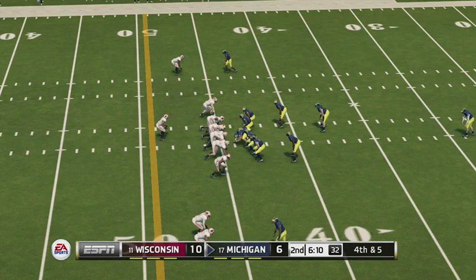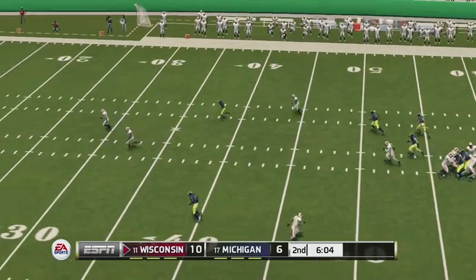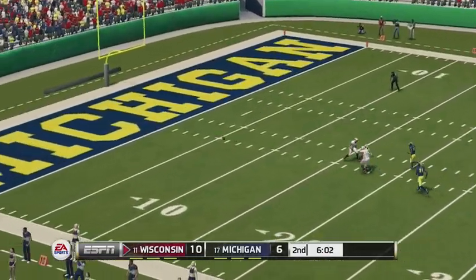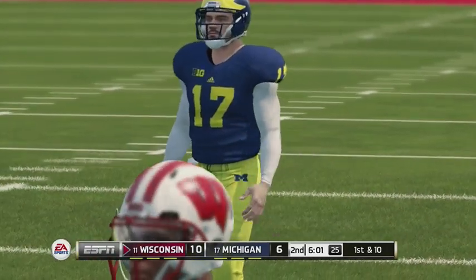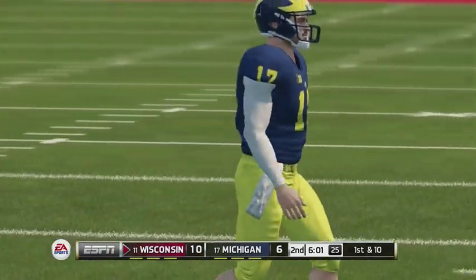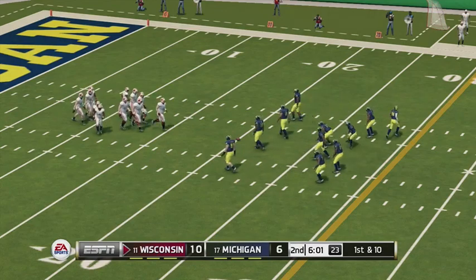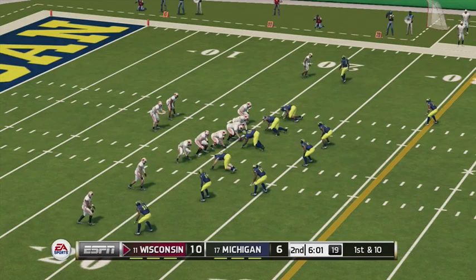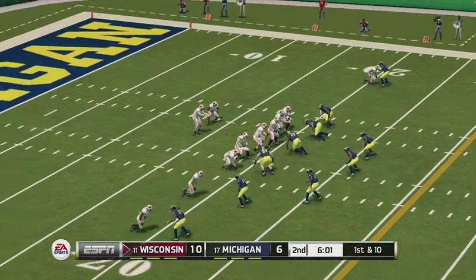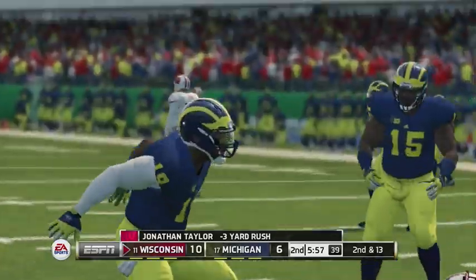Back to return it. He punts it away, and it's a great kick. This one's going to be down in the end zone for a touchback. In a game that's this close, you can't afford to waste possessions. Wisconsin is up four. Here we go. He's taken down at the 17-yard line.